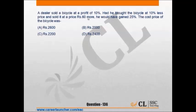The next question is, a dealer sold a bicycle at a profit of 10%. Had he bought the bicycle at 10% less price and sold it at a price of rupees 60 more, he would have gained 25%. The cost price of the bicycle is. Now let me suppose the cost price of the bicycle be rupees 100. It was sold at a profit of 10%, so SP would be 110. If he had bought the bicycle at 10% less price, so the new price would be equal to 90 rupees. Then he would have gained 25%.